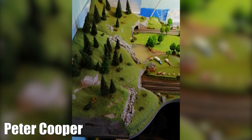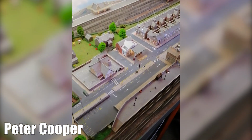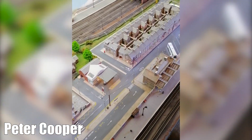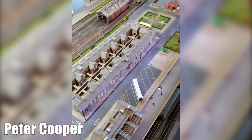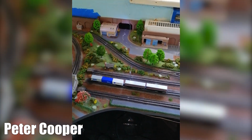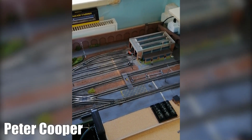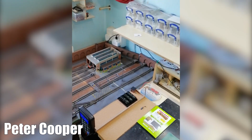As you walk in, the first thing that hits you is my N-gauge railway layout. This is 8 foot by 3 foot. It's taken me about 6 to 8 months so far of work, and it goes round to the side for the yard and storage.